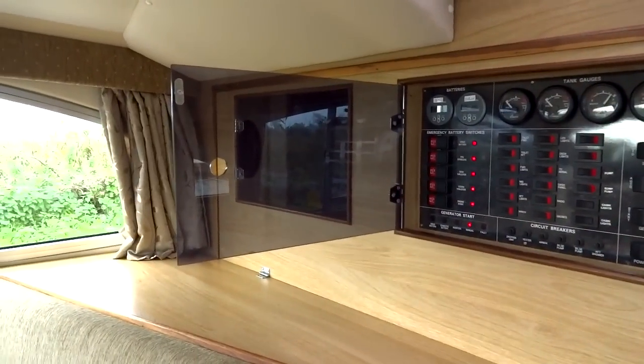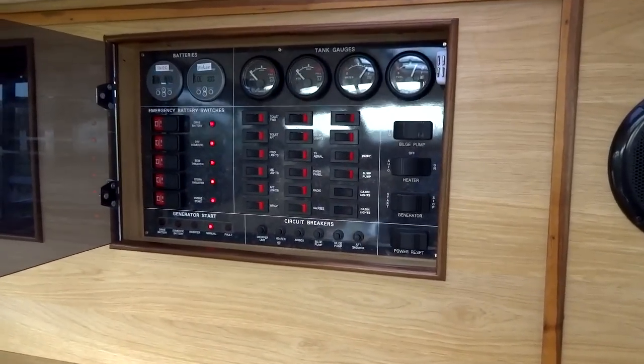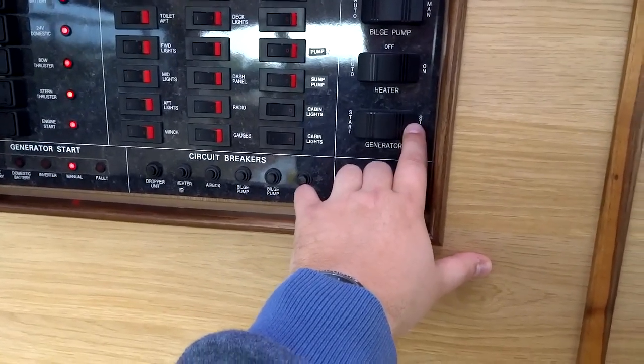And in fact, the noisiest part of the generator is when you actually turn it off and the whole boat shudders. So I'm just going to go through that procedure now. I'm going to press the generator stop.